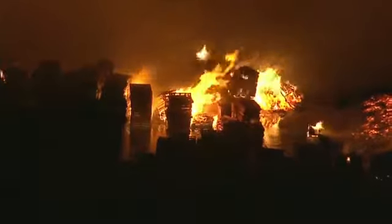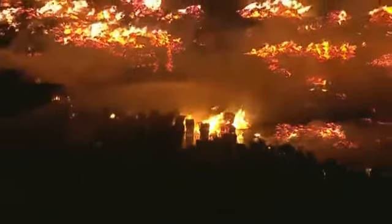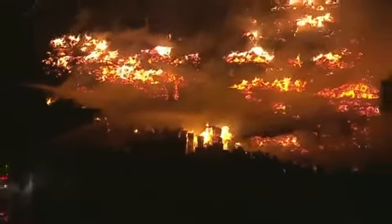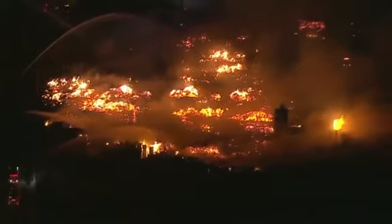And Riverside County firefighters really trying to get a handle on that pallet yard fire, but it's a big one right off the Ramona Expressway east of the 215. It's a third alarm fire, started about 3 o'clock this morning.